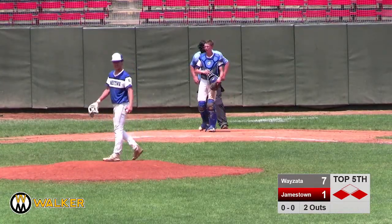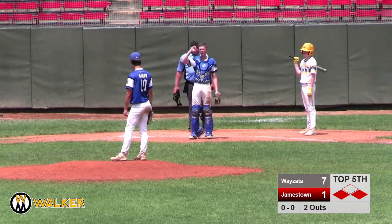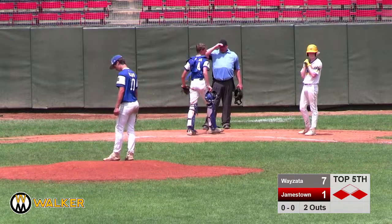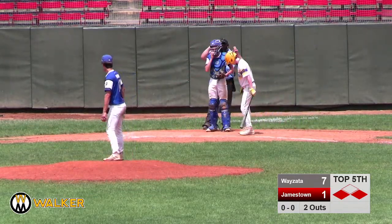And Joe is up. Catcher calls time. Coach is coming back in. Does not look like anyone's coming back. I'll bring up number 6, Joe Revezzo.